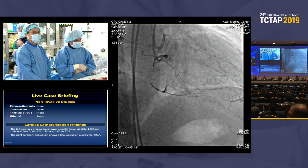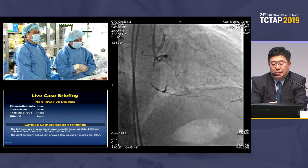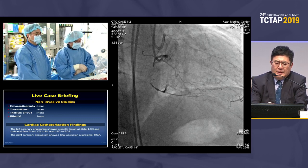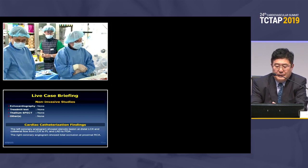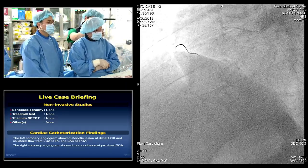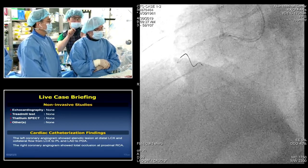But what do you think? The occlusion length is not so long, so I'd like to start with antegrade first, and then I'm looking forward to such collaterals. Finally, ADR is one of the options in this case. So how would you start the antegrade? With IVUS guidance? Yes, of course, in order to identify the entry of the CTO.